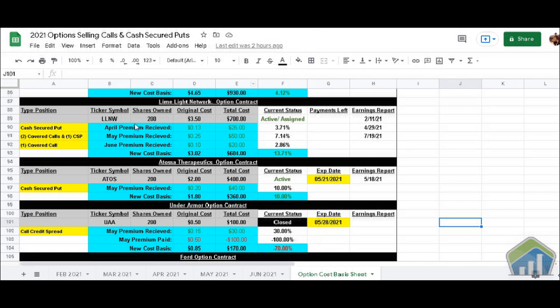I'm going to give you an example of Limelight Networks in the option contracts. As you can see, in April, we picked up $26 off of one cash secured put, right? And in May, we picked up $50 off of 2 covered calls and 1 cash secured put. And then so far in June, we've done 1 covered call and we picked up $20 off of this particular deal. When we add the different percentage rates up, we come up with 13.71%, right?